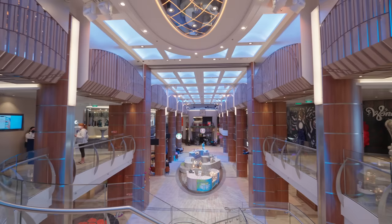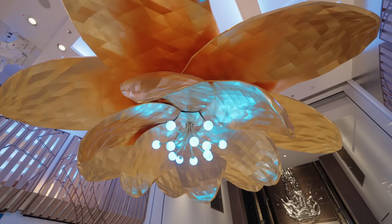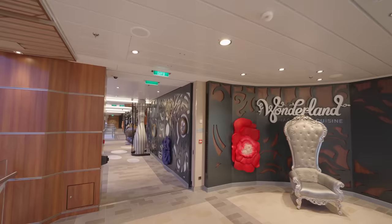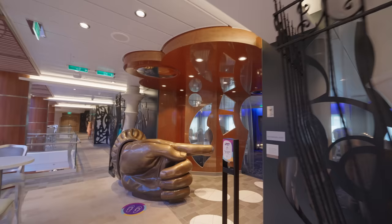We just love all of the beautiful art pieces on board Odyssey of the Seas. They are really beautiful. She's such a pretty ship. On the other side of the upper esplanade is Wonderland, the quirky Alice in Wonderland style restaurant. You can go here for an extra charge. We just love the theming. If you go, you have to try the world's chocolate dessert. It's so yummy.